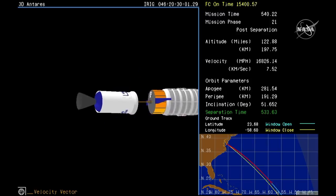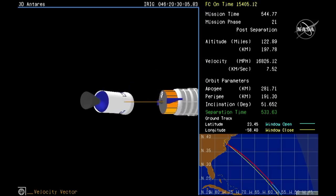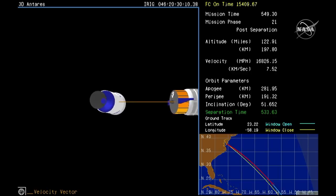We have payload separation. And spacecraft separation confirmed. Beginning switch CCAM maneuver.